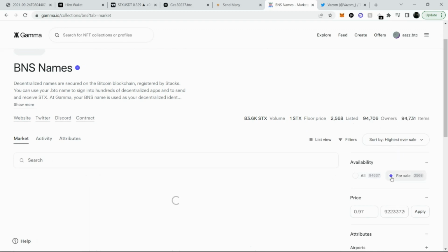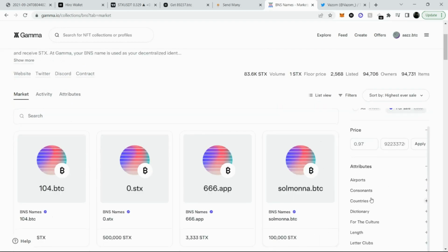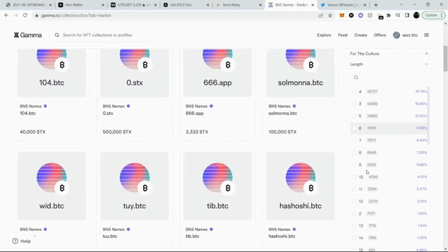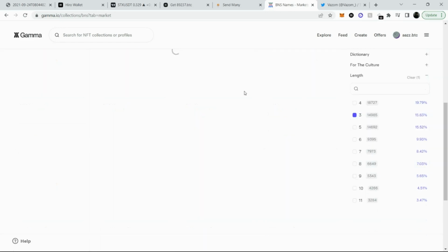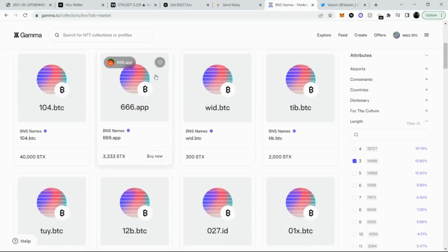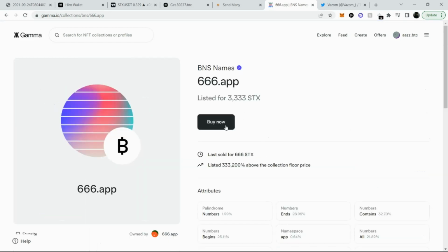If you wanted to buy some, you go to for sale here, and say you're looking for some specific things. So I go down here and I'm looking only for 3-digit domains, and there's 666 that I really like, is 3,333 stacks. So I can go on there and of course buy now if I have enough stacks in my wallet. And yeah, there you are. You can buy now, and then that'll be.